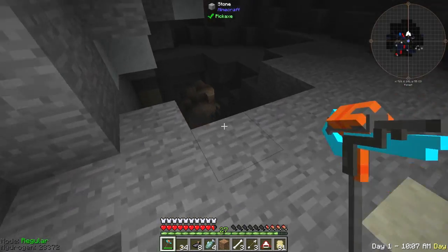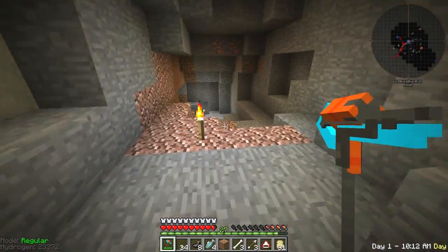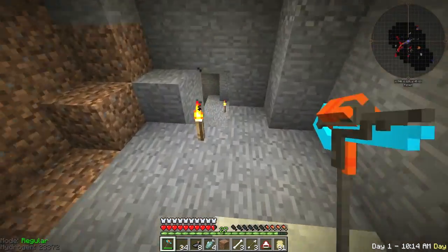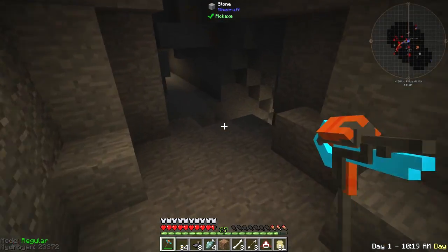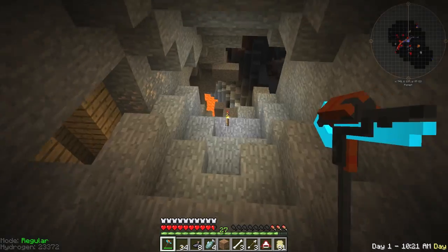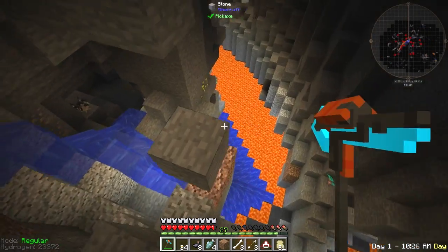Right, let's head down quickly. Let's just see if we can get any mobs while we're down here. So we know that the loot tables are working, which is good. I think it's a 1% drop chance on all mobs now. But I think if a mod changes the loot drop, then the loot table won't work. So that's something I just need to bear in mind.